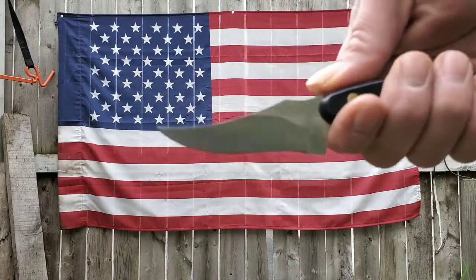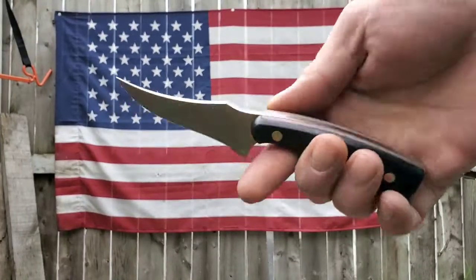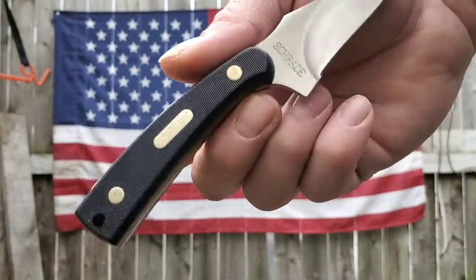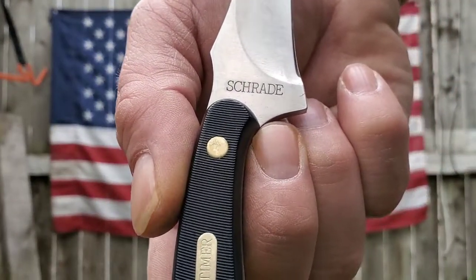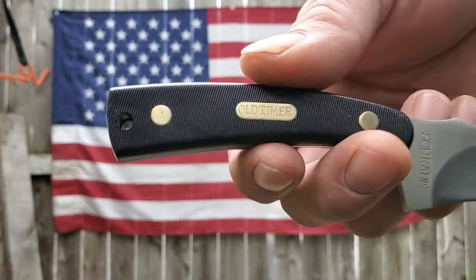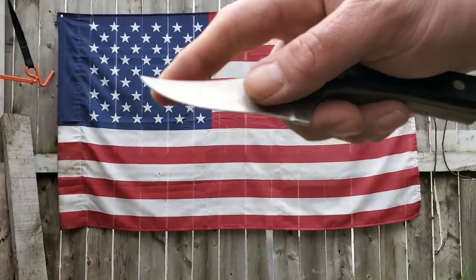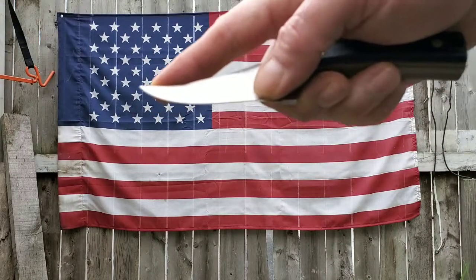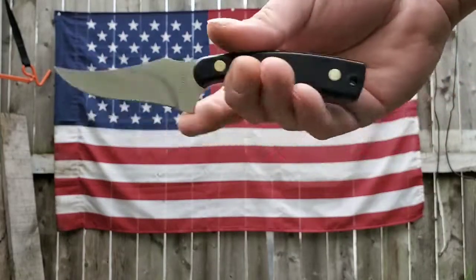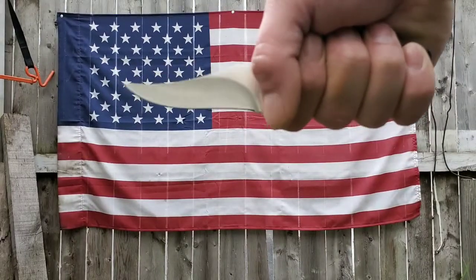Got the Sharp Finger. I heard this is a really good skinning knife. Old timer. Like plastic handles. I haven't used it for skinning, but I hear it's a wicked good skinning knife. It's nice. I like it. I like the sharp finger blade, man.